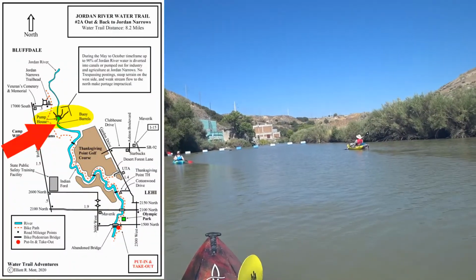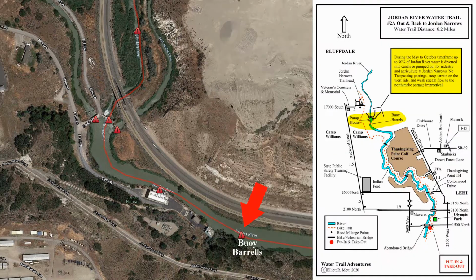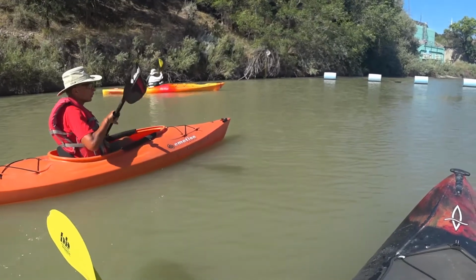The river buoys before the Jordan Narrows Dam and Pump House. In the summer, up to 90% of the water from the Jordan River is diverted into canals here in the Jordan Narrows. So weak river flow after this dam, plus the surrounding private land with no trespassing signs, make portaging and paddling past this point of the Jordan Narrows impractical. So this is where we will turn around and paddle back upstream to where we started.